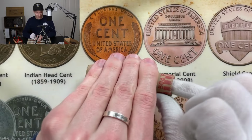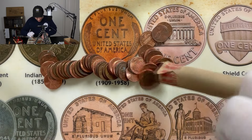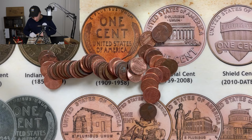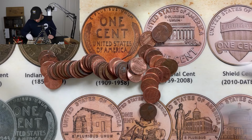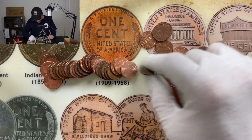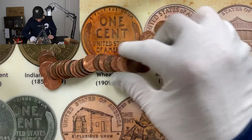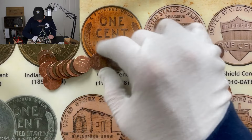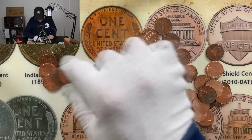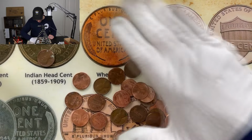Let's get into these last 2 rolls and see what else we can find. So yeah, I'm liking these newer rolls actually a little bit better, because they've produced some pretty cool stuff for us so far, except for that hair that I just saw come out. But once again, that's why we wear gloves. All right, so for these last coins here, nothing really crazy is catching my eye. I think that's about it for that roll.